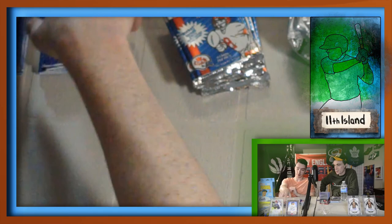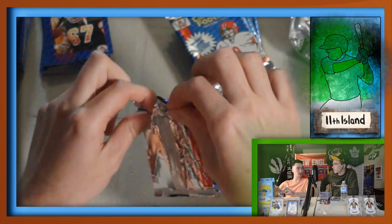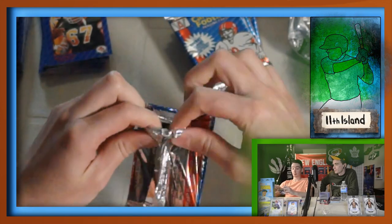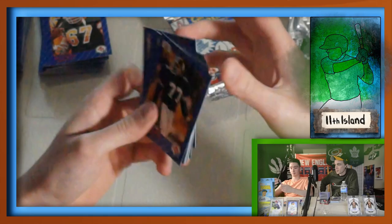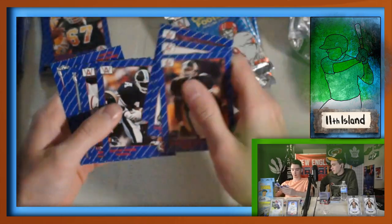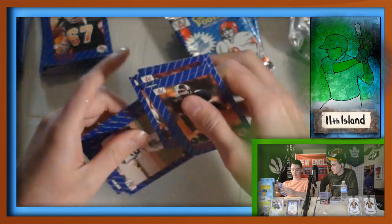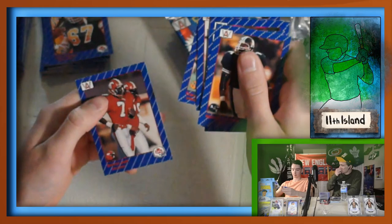This is a lot of cards. Yeah, we're just going to plop them back in the box until we can properly organize them later. I'd like to see how close we are to getting a set. Another Rocket. A lot of Doug Flutie's in here, which is a cool card to have for sure.